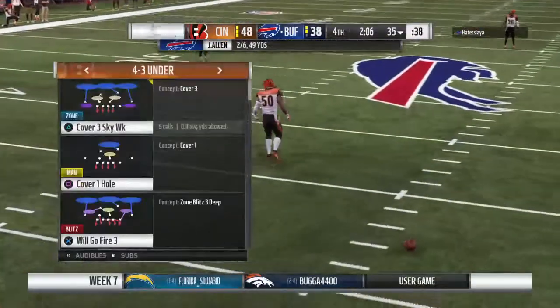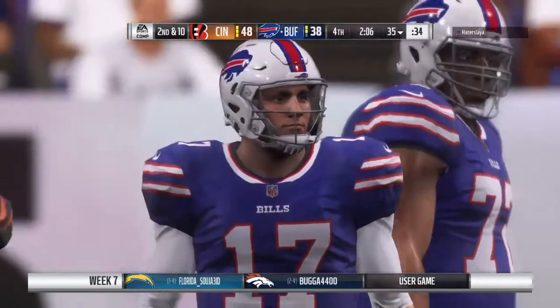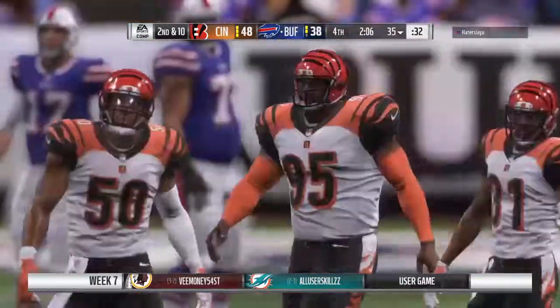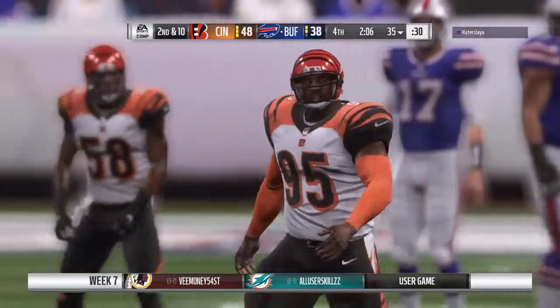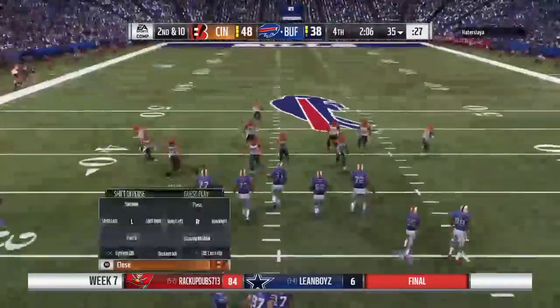Now the first play of the drive there is incomplete. And incomplete as he was knocked as he threw it, and it took the ball off course. Here's 2nd and 10 now from the 35.